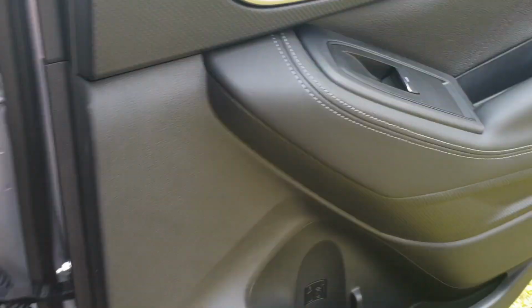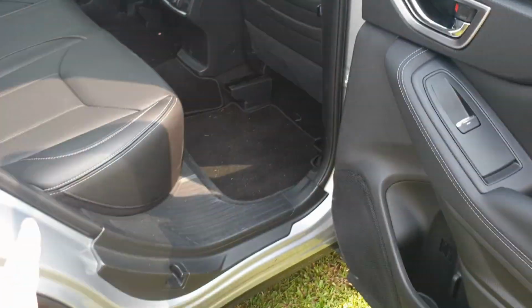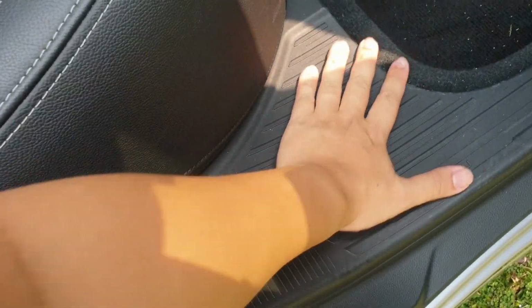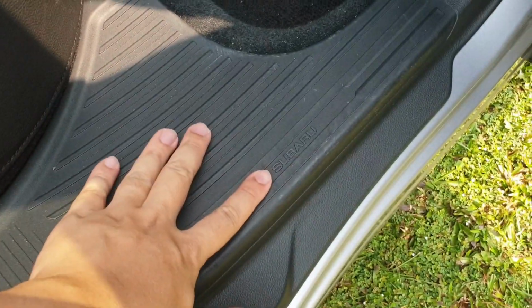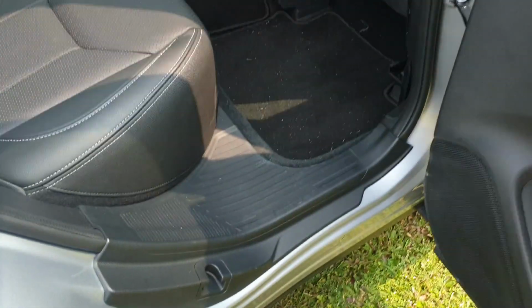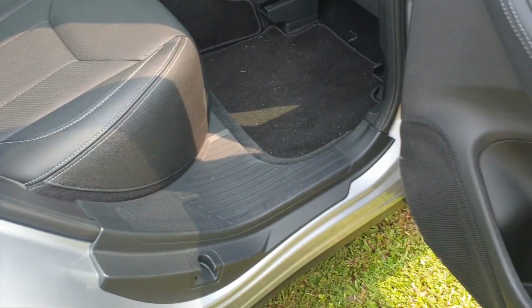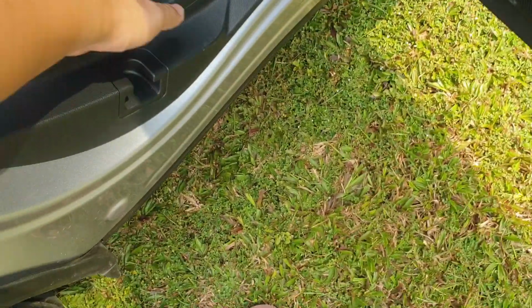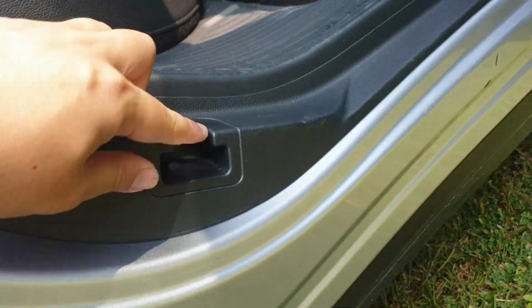Right, so here let's check out the door card. Okay, wait, before that, let me just show you the floor. This part of the floor is hard plastic. This is deliberate. You can see they have molded the Subaru word here. This is really for when you're coming up from somewhere dirty, you can just wipe away your mud.